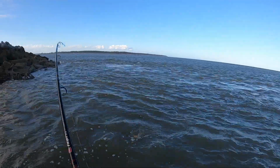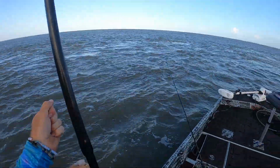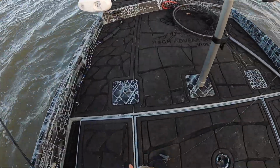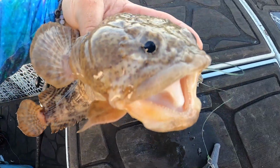There it is. Oh, that's a toad. Oh, that's a big one. Yes, we did it. We caught a toadfish. Hallelujah. That's a pig, dudes. He wanted that fresh cut whiting we just got. Look at that ugly cuss.